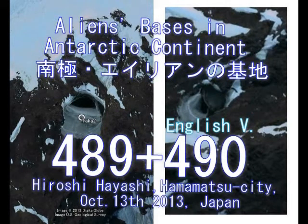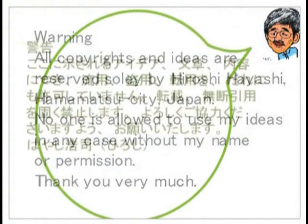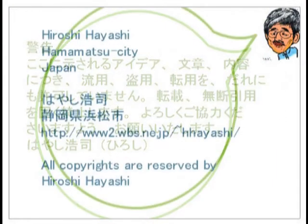It's my great privilege and pleasure to show you aliens' bases in the Antarctic Continent on this Earth. You can see aliens' bases here in these videos.